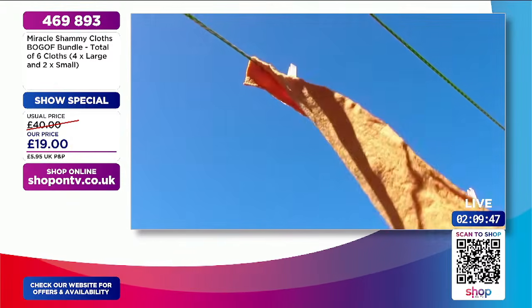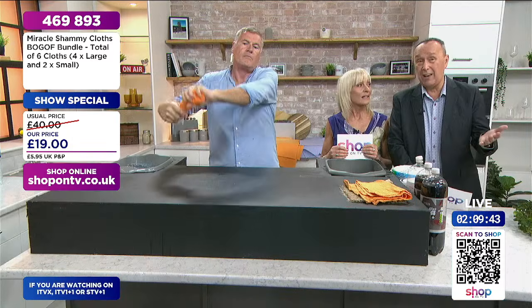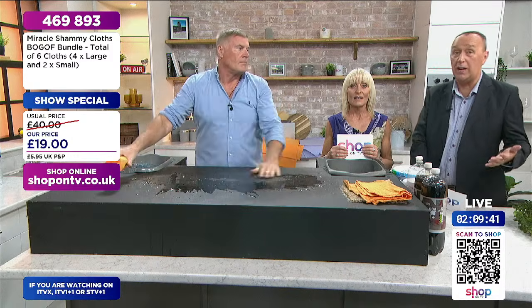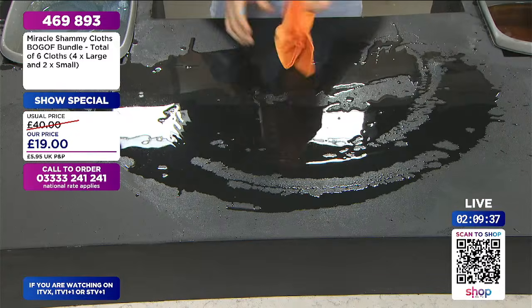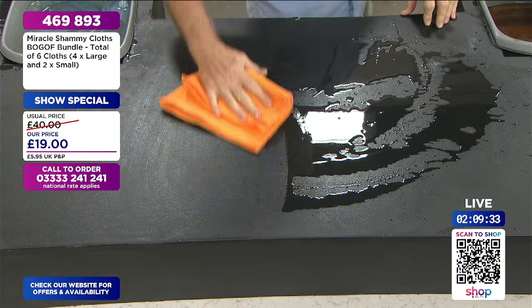If you're thinking as a pet towel, if you've got dogs who shake everywhere, even though you think you've dried them off, they're still soaking wet. These are brilliant. And they're really nice and soft as well. But when you use a regular towel, the towel's soaking, but the dog's still wet. Absorbency that we can see. But this actually dries well.